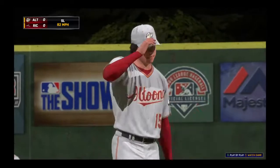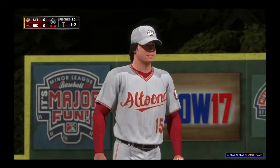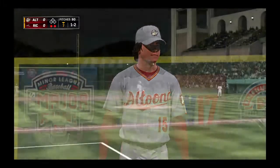Can't quite get the low outside corner there. It's 1-2. Well, no surprise on that one. That's the classic slider down the way, trying to get him to chase on that 0-2 pitch.